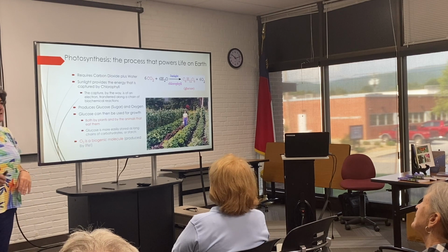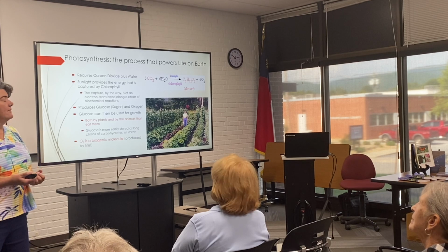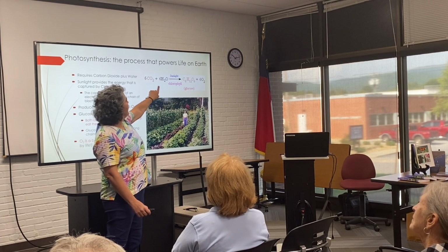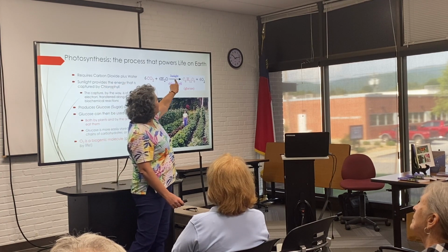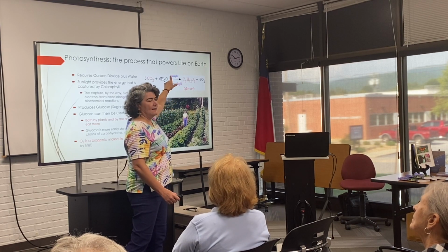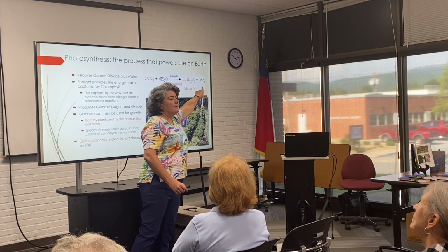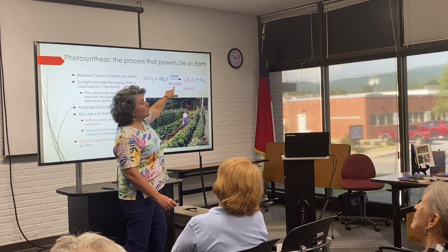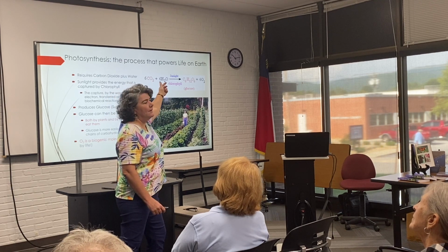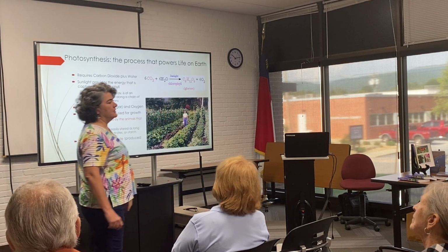So photosynthesis really is the process that powers all of life on Earth. It starts out, it requires carbon dioxide and water, and the presence of sunlight. So sunlight's providing the energy, but it's chlorophyll that's able to utilize that energy. And what it produces is glucose and a byproduct of oxygen. So this is the actual chemical reaction. It takes 6 molecules of carbon dioxide and 6 molecules of water to turn out 1 molecule of glucose, and then the leftover is oxygen.